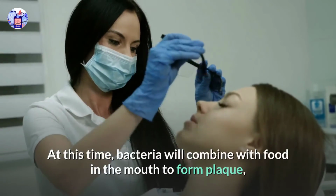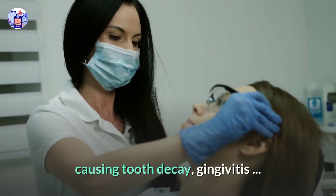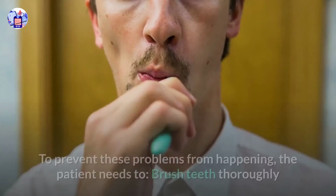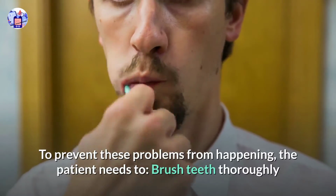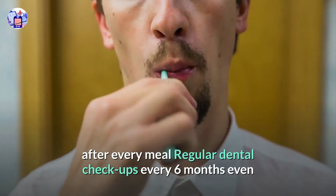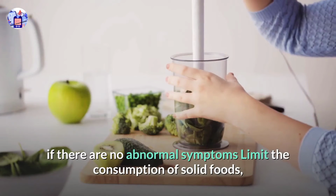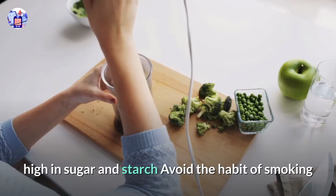At this time, bacteria will combine with food in the mouth to form plaque, causing tooth decay, gingivitis. To prevent these problems from happening, the patient needs to brush teeth thoroughly after every meal. Regular dental checkups every 6 months, even if there are no abnormal symptoms. Limit the consumption of solid foods high in sugar and starch.